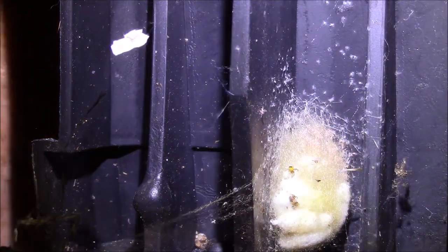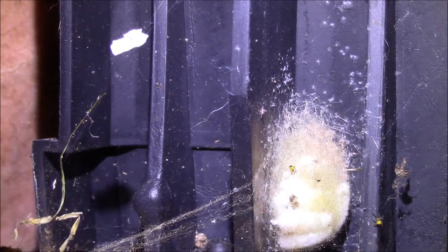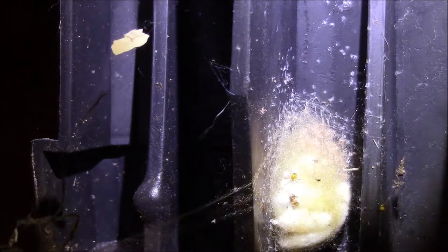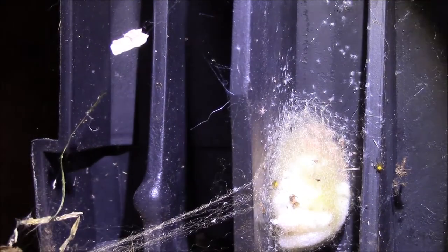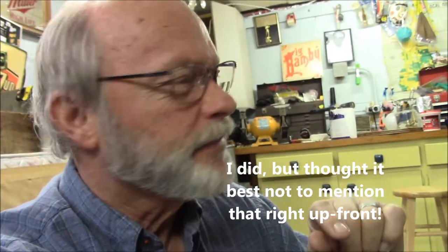I can't tell if we've had any hatchlings coming out of there or not. Sorry for the banging. The homeowner's doing some improvements upstairs. All right, let's take that egg sack out of there first. But before I do that, we have some little spiderlings that have already made their way out and are on some of this webbing, but they're so tiny, the homeowners didn't even see them. But let me show you some of those little guys.